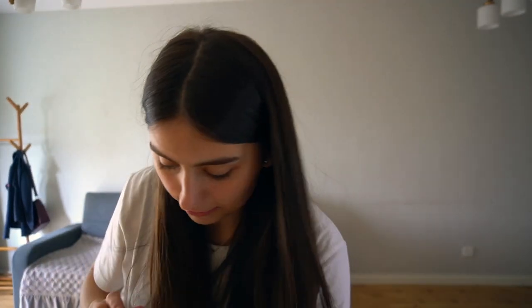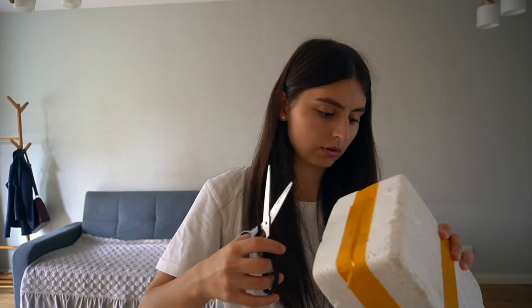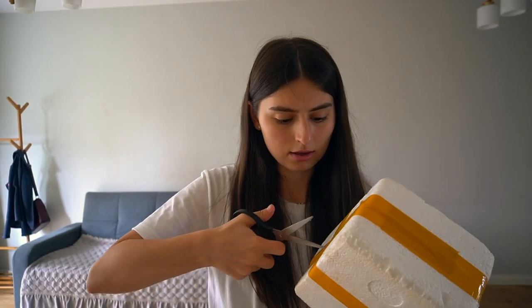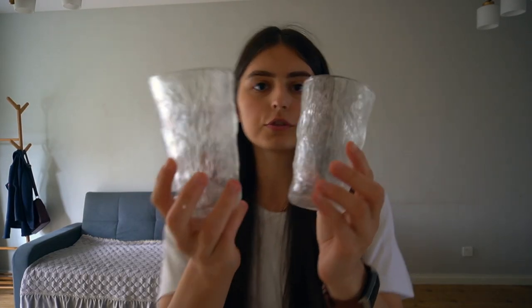So after that, let me open this here. I don't even know how to open this. Oh, this is gonna make a mess. Okay. Oh, how do I open this? Okay, we're in. This is a set of two glasses.